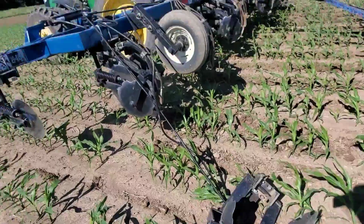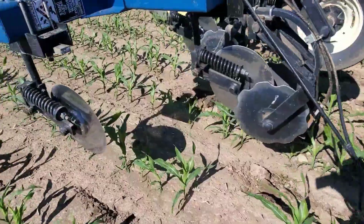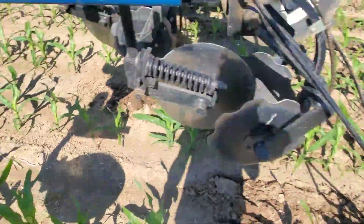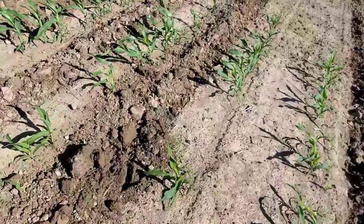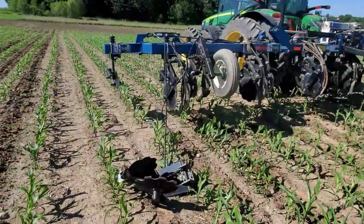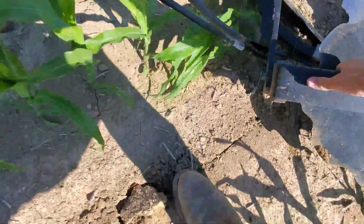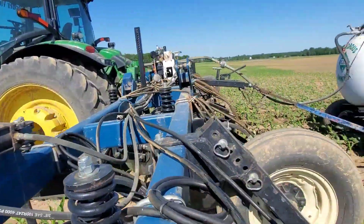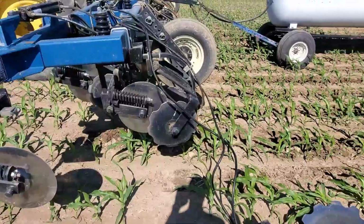And then that happened. Broke a shank again. Snapped it clean off. Must have hit a rock right there. Fortunately, this time I was able to get it stopped quick enough that we did not break the hoses. So that's good. We don't have to worry about that.